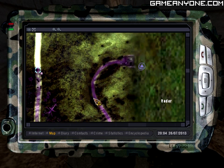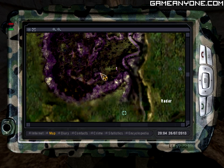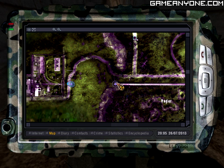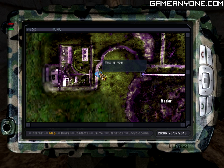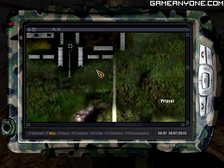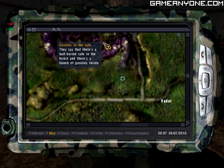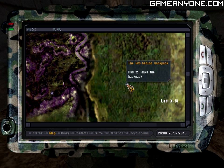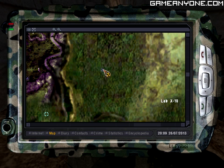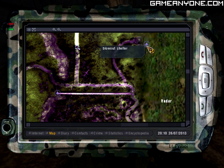Man, that sucks, to be in the Red Forest and run into a blowout. You gotta go all the way into here, if you have the code, or all the way up here, and anywhere else you're screwed. Just having a look at these, that still perplexes me. How is that Lab X18? That's pretty much nowhere.